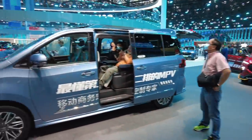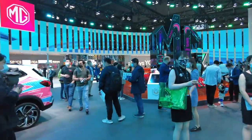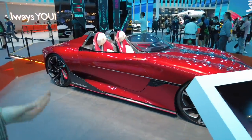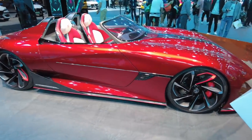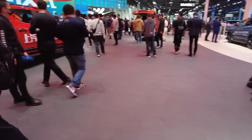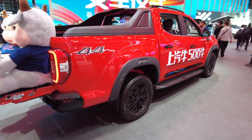I should have a Maxus pickup truck here somewhere. MG is a brand that feels like it's a little lost, but look at this. Hey, look at this car. The brand does not look lost. That's pretty awesome. Okay, here's the Maxus pickup. I've been waiting to see this one.